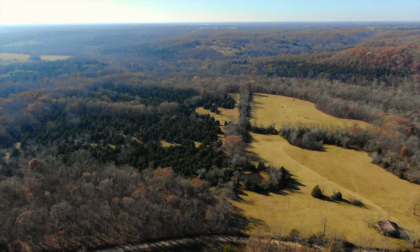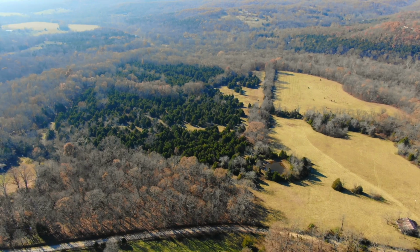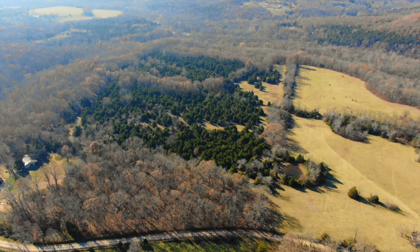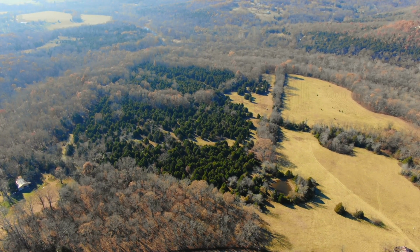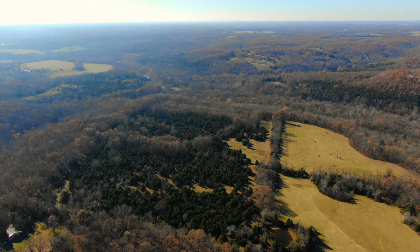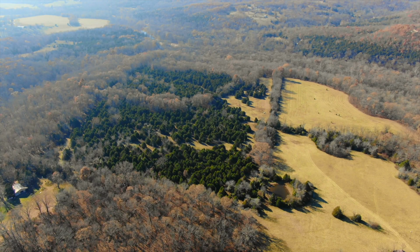So yeah, I mean, if you've been looking for something near Springfield, property near Springfield is and has been a great investment for many years, and it just keeps going up. There on the left side, you can see a neighbor's house. We didn't even know he was there until we did the drone video, so it's private. I think the guys did mow one trail that went up kind of the fence line, so possibly you could see the neighbor from that trail, but I mean, it's just super private. But yeah, awesome property, very rare. We're so excited about this one.